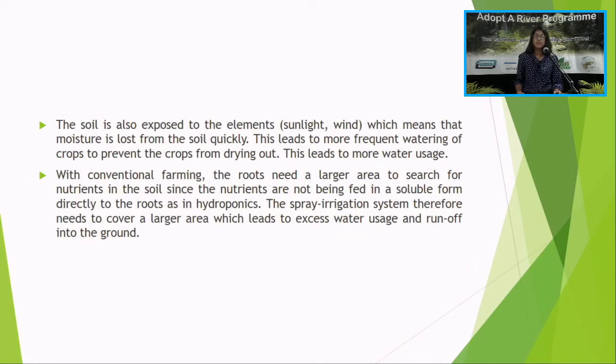The soil in this type of farming is also exposed to the elements, which means that moisture is lost very quickly from the soil. This leads to more frequent watering of crops to prevent the crops from drying out. This leads to more water usage.